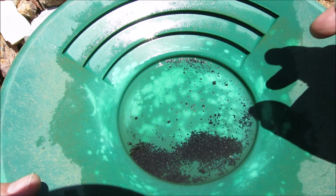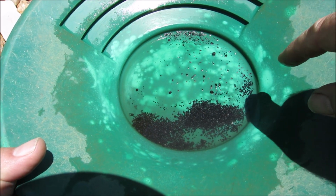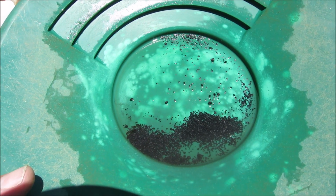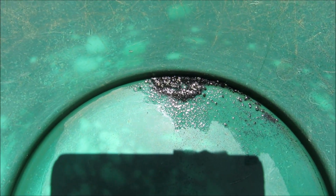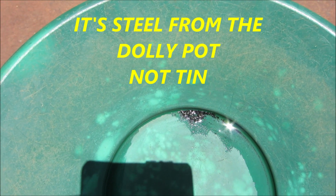It's all the metals that are in that black sand have all come together and made bigger pieces. So that would have been real fine microscopic stuff, and in the smelt it's all come together to form bigger pieces. Okay guys, see all that silver metal in there? The gold's in amongst that. I think the silver metal is tin, and the gold has fused with the tin.